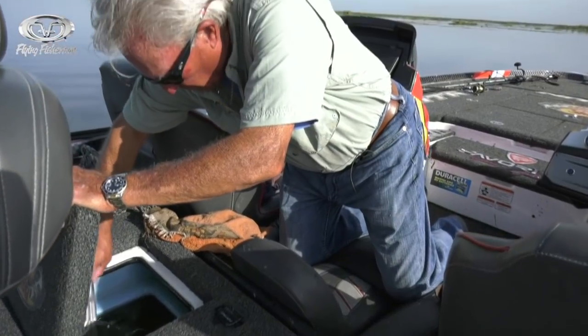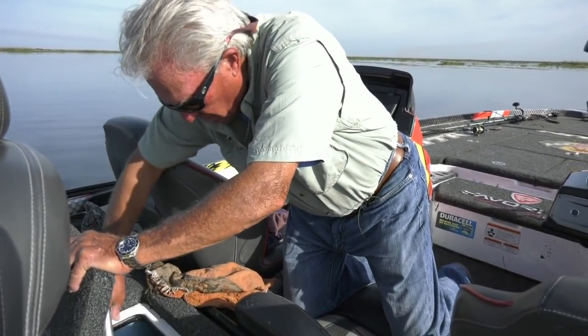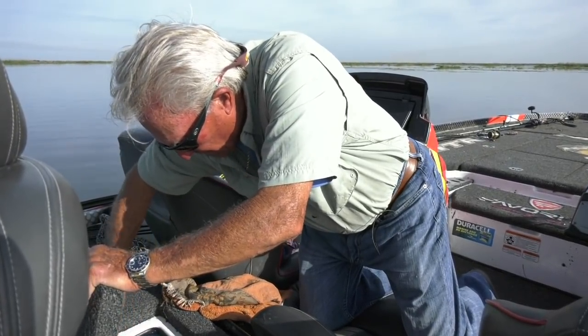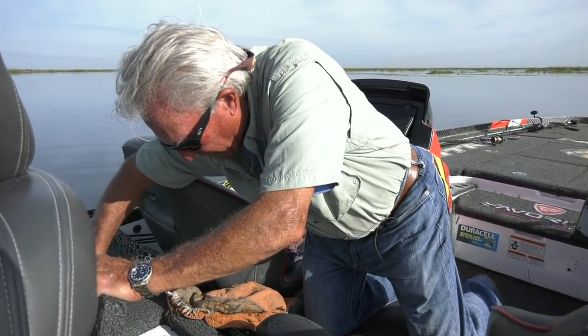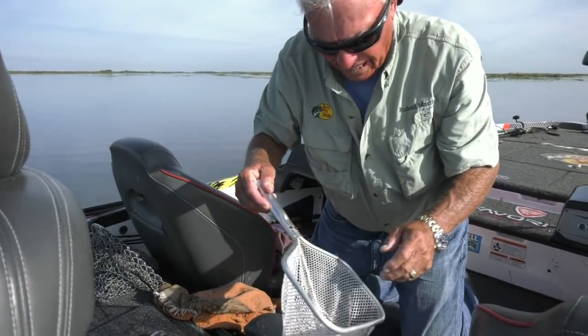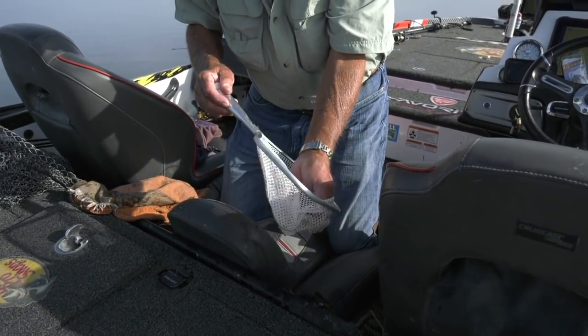Okay, let's get another shiner. I don't like a real big shiner. Personally, I like a shiner that's really too big... well, I'm just kind of funny about shiners. The other thing about having your own bait and catching your own bait is you can get just the perfect shiner. That's kind of the perfect shiner. That's just about the right size.